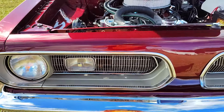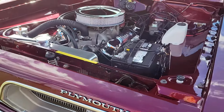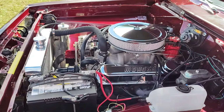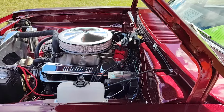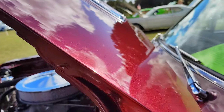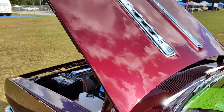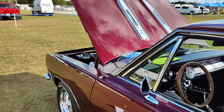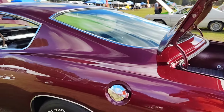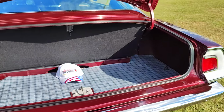Grills are done. Man, this is pretty. Looks like he's got an MSD with some performance and some go-fast goodies on there to complement that beautiful paint. Look at that thing. You know, the color might not be your cup of tea, but it trips my trigger because it's such a deep, rich color. And on a nice, cool, sunny day, this paint just jumps off this car, man. It is popping.